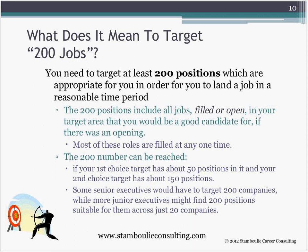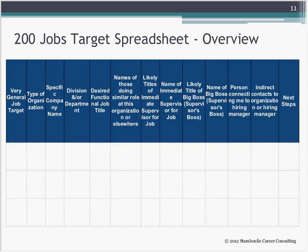And if there's 200 positions, filled or open, that's a big enough target that if you do a good search, you'll get a job in a reasonable period of time, all things being equal. And it doesn't have to be all your first choice targets. So if your first choice target is 50, and they'll have to add up to that, it's just a good sense. And often, most of the time, people's targets are that big, and it's not an issue. If you're a senior, it might be a little harder.